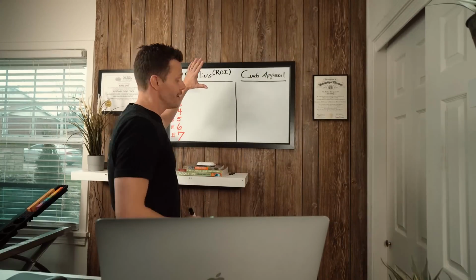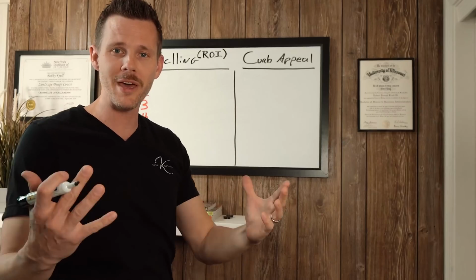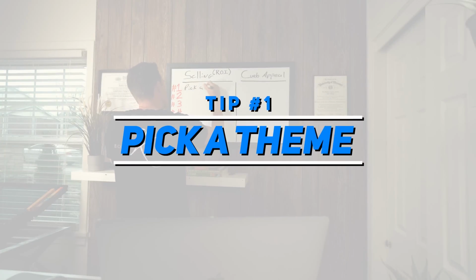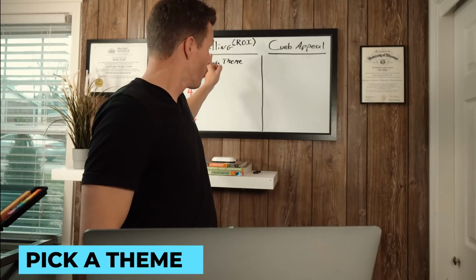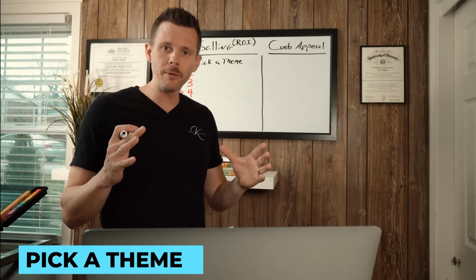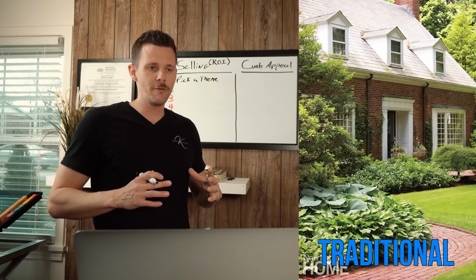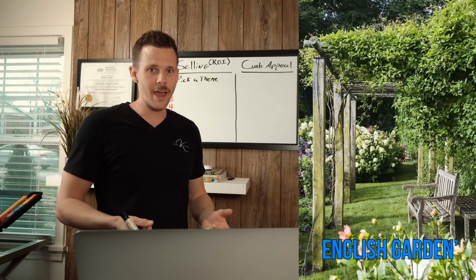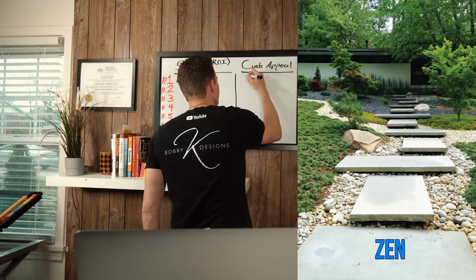So number 1, if you're selling or curb appeal, doesn't matter, the tip is the same. We want to pick a theme that is gonna go with the architecture. However, a little bit different for both. When picking a theme, when you're thinking about ROI and you're gonna sell the house, you probably want to pick a theme that of course goes with the architecture, but is more of a universal look that's going to appeal to more people than what you probably absolutely want yourself, which goes over to curb appeal.